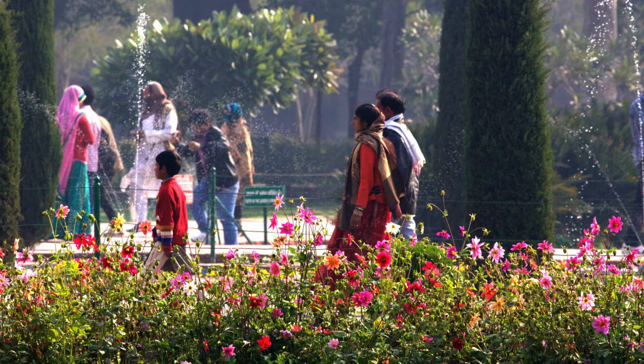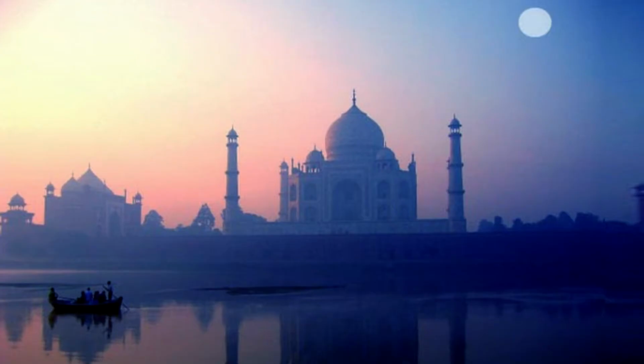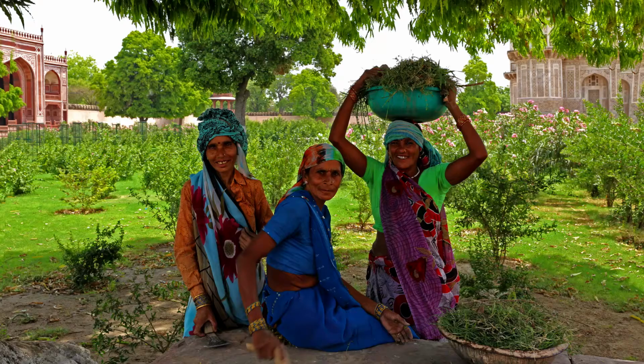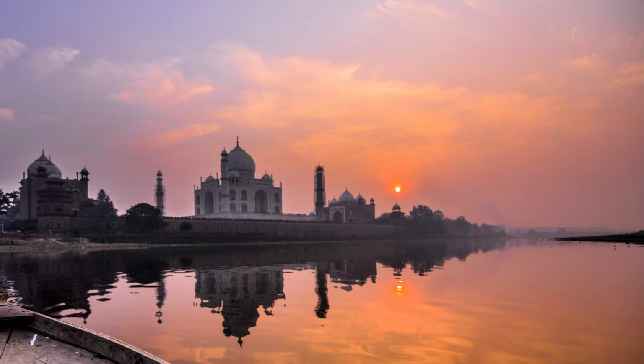The design is a classical charbagh, and a unique feature is its projection across the river Yamuna to the Moonlight Garden. Parties came here to see the Taj and the moon reflected in the river. The garden also projects into the town of Agra as the Taj Ganj. Rabindranath Tagore referred to the Taj Mahal as a teardrop on the cheek of eternity.